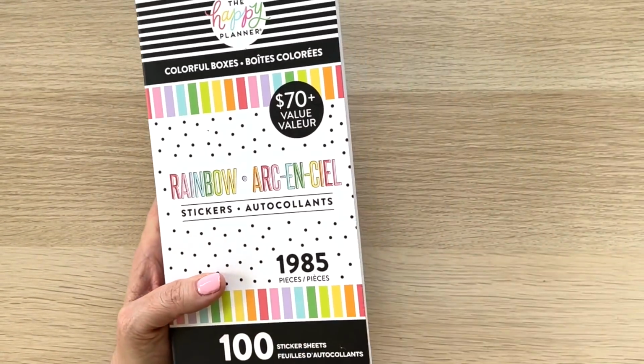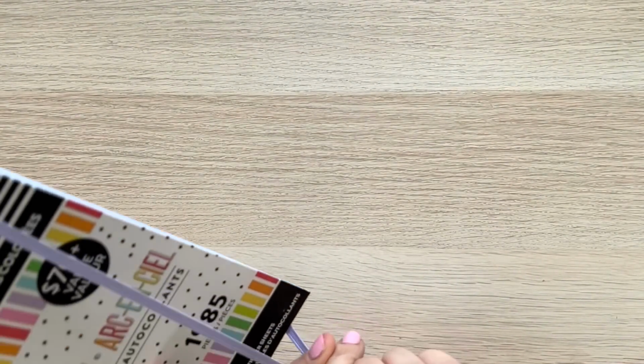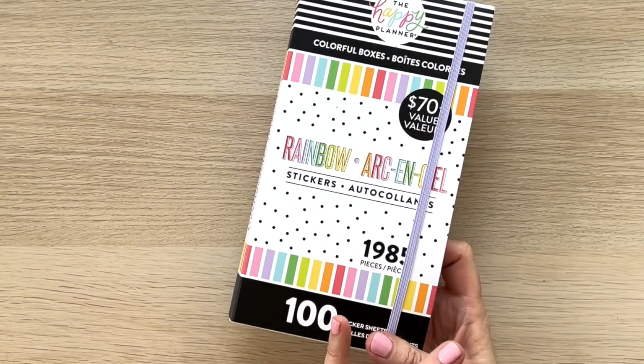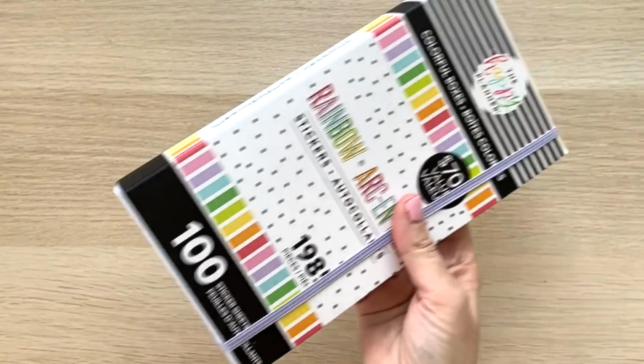I do believe this one will sell out. I can't predict it. I can't predict how many Happy Planner is going to order. I can't predict how many people are going to buy them, but I will say everyone's going to be very excited about this because it's so functional and it's going to match all your spreads. So anyway, let's move on to the next sticker book.